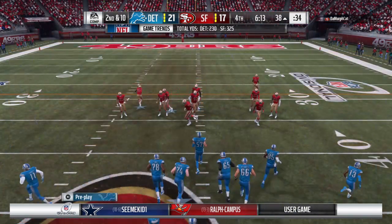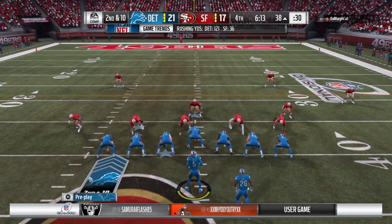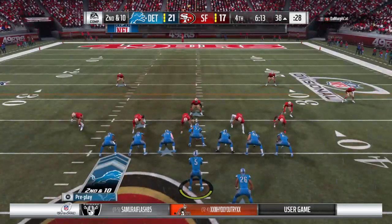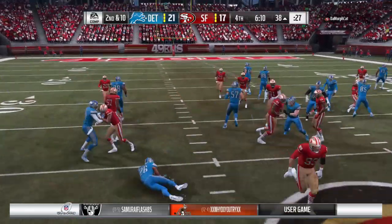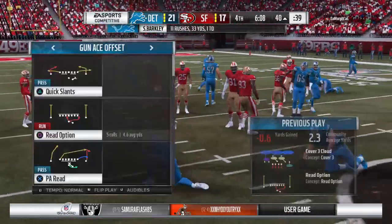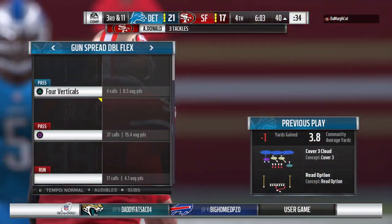They work again from the 38 on 2nd and 10. On 2nd down, here's Barkley. And he is met in his tracks behind the line of scrimmage. It'll go as a loss of a yard, and it'll set up 3rd down.